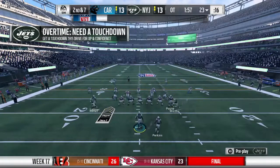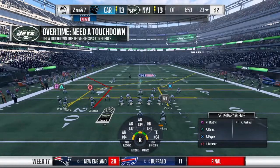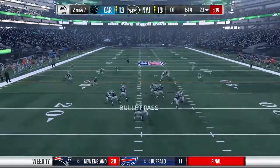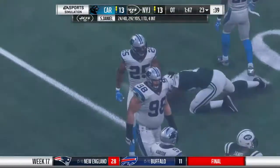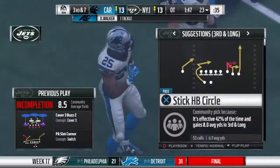Not a big run on the first play of the drive, but that doesn't necessarily mean it was a bad play. Sometimes you're just trying to settle in, get your guys a little bit of contact, and get things moving. Daniel. And incomplete there. A nice hit. Jars the ball free and brings up 3rd down.